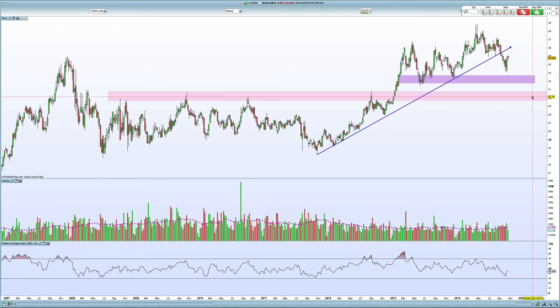Woolworths is obviously not very volatile, being a defensive stock, but I think it's an important stock for the ASX to gauge sentiment. You can see that it's very boring. I think volume-wise, there's not a whole lot of trend here.